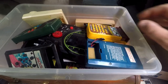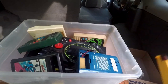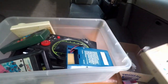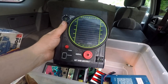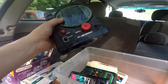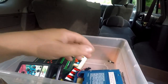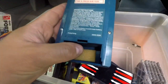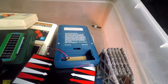So we got that one. We have the little professor. Got that. We got the old handheld Mattel electronics baseball. I remember all of these when I was a kid. Well, this one, I don't know what this one is. Hit and missile. That's kind of neat. But these handheld games are getting harder and harder to find in such good condition. Now, a lot of these are missing the backs, which does hurt the value a little bit. But having the backs off, and if you notice, the battery hasn't corroded anything, that's going to lead me to believe that these things are probably all going to work.